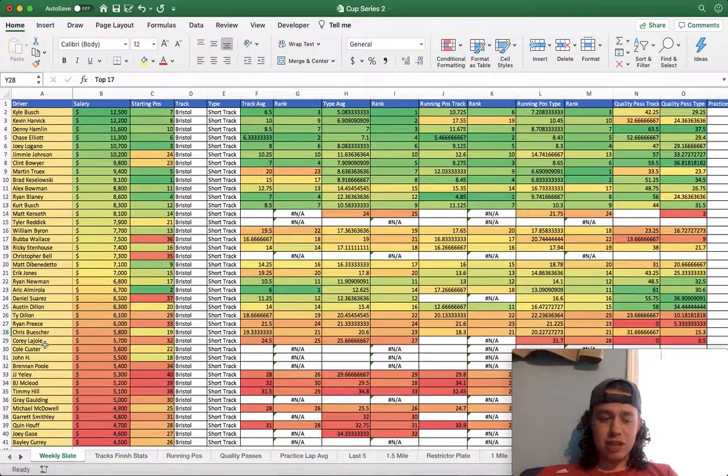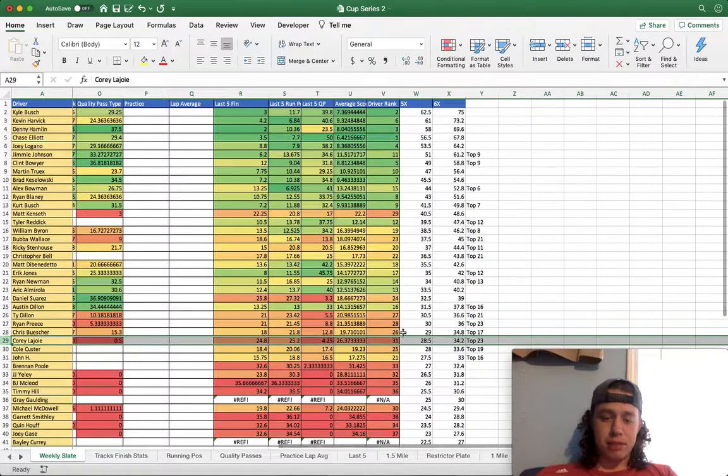And you're going to have to find some of these cheap guys to play. Corey LaJoy, don't play him. I know he starts 32nd. Corey LaJoy needs a top 23 to pay off his salary.